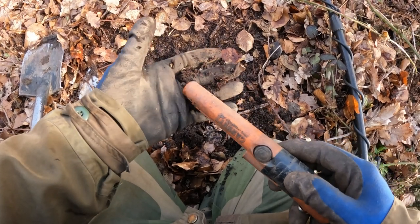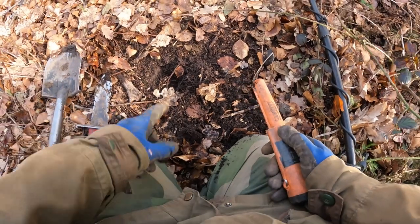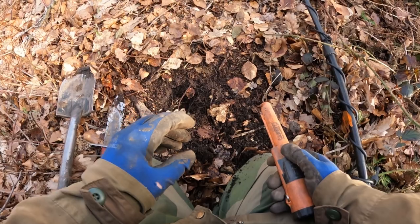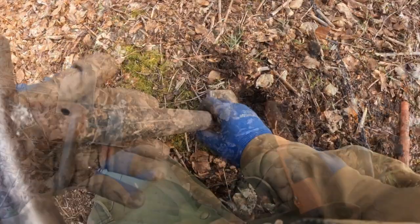Just a tiny little metal speck. Yeah, there's a lot of them. So who knows, maybe barbed wire. There were double barbed wire fencing systems and 7,000 mines around this area, so that could also be some of it.